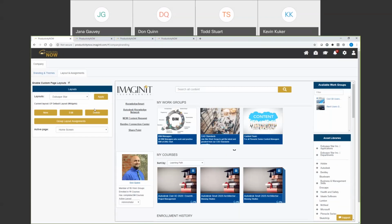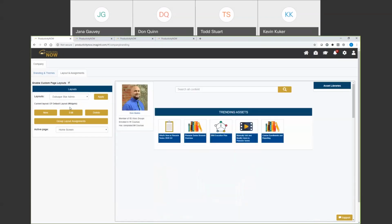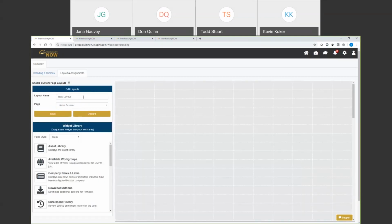So you can build these different layouts, and these layouts are applied, like I said, to the home screen or the Learning Center. So those two areas are the places that you can customize. How you make these customizations is you can create the layout that you want right here. So you want to build a brand new layout.